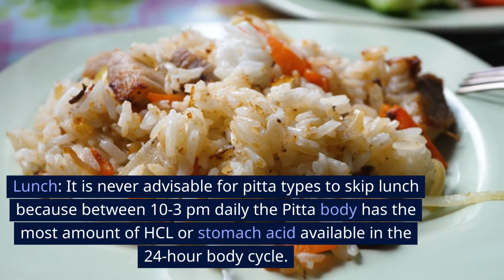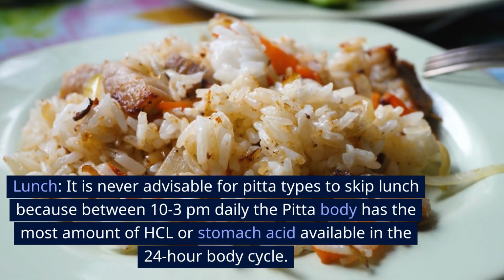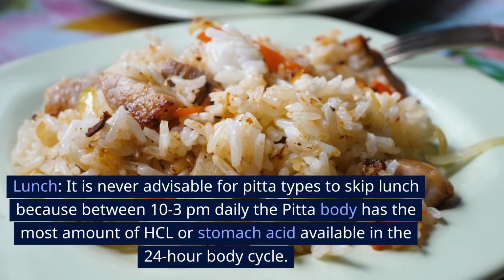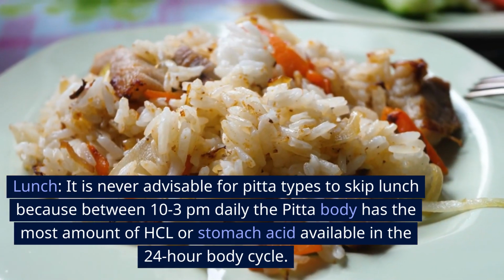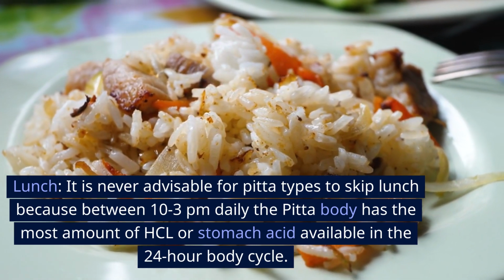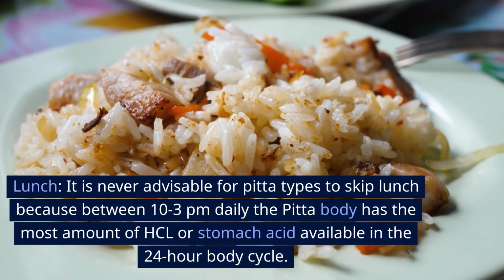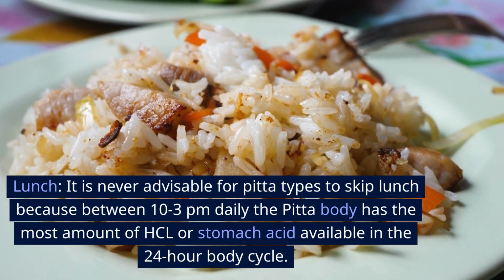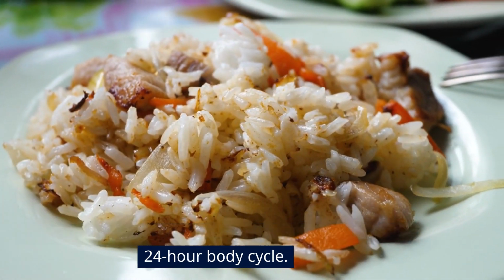Lunch. It is never advisable for Pitta types to skip lunch, because from 10 to 3 p.m. daily, the Pitta body has the most hydrochloric acid, or stomach acid, available in the 24-hour body cycle. And it's not just the Pitta body; that is the chronobiology of digestion, that the most hydrochloric acid in anybody's body is between 10 and 3 every day. So that's when you have to have your biggest meal of the day to be the healthiest Pitta you can be.